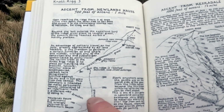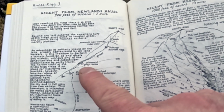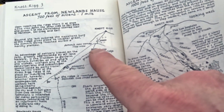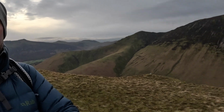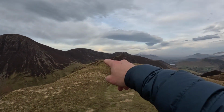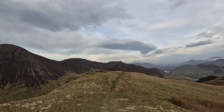So we came up from the road, worked our way up, then it's gone to this place where it says pleasant grey rocks, and then outcrop astride ridge, pools, and then up to Knott Rigg. Okay, so that's the way up we've gone. So that is the top, and the next one off our list is Ard Crags. So we're going to go down this path here and up to it, and that's Sail you can see just behind.